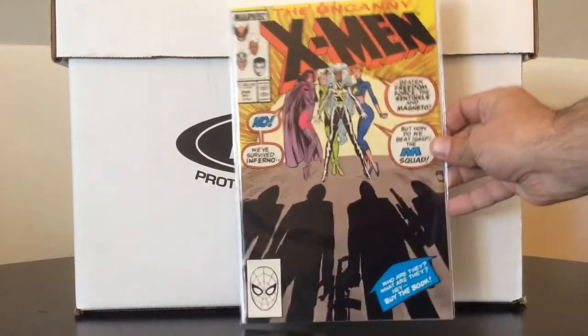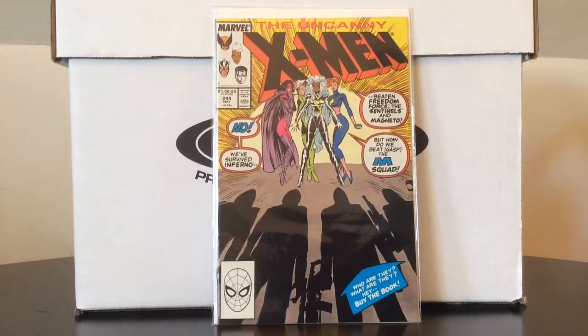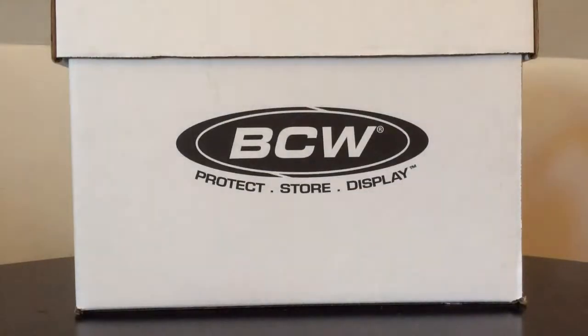Also out of the dollar bin, the Uncanny X-Men number 244. This is the first appearance of Jubilee. It's funny because a while ago, before X-Men Apocalypse came out, I picked up another copy of this for about $8 because I was under the impression that Jubilee might actually have a role in X-Men Apocalypse. But it was still cool to pick this one up, even in better grade, for $1. So cool.